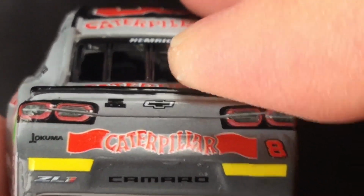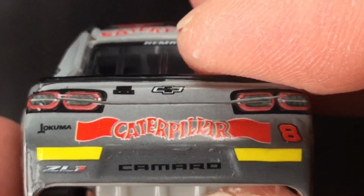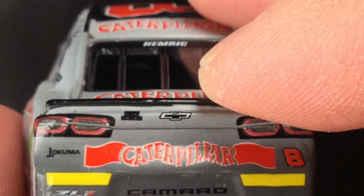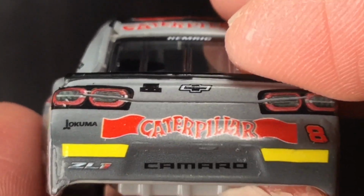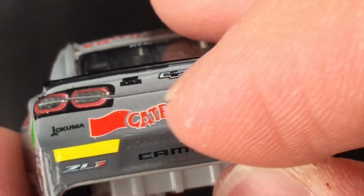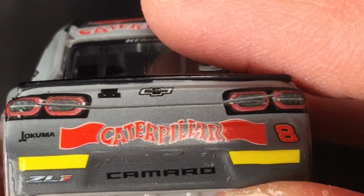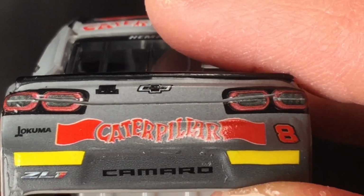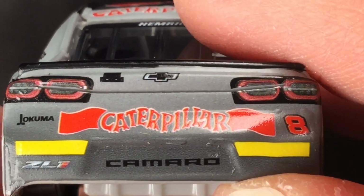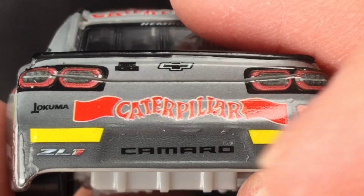And over here on the back end of this car, you actually got some interesting decals. You got kind of a Caterpillar vintage ribbon. I like how the Chevrolet bow tie has the black, silver, and black. What the heck is going on with the line here? I mean, what the heck? I don't remember Camaro decals having a straight line through. I know that's where the trunk line is, but I don't remember the Camaro decals having a line cut through it. Air bubble, air bubble, air bubble.